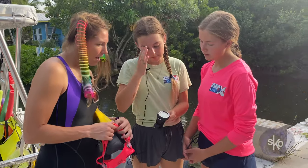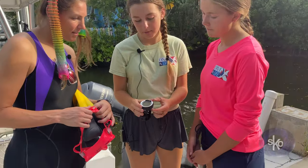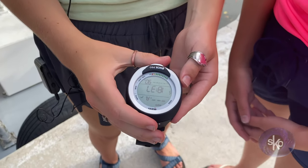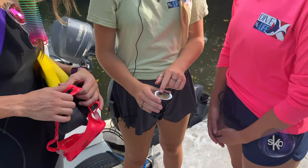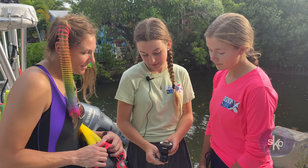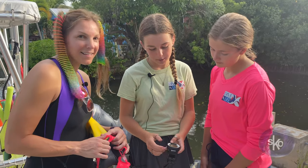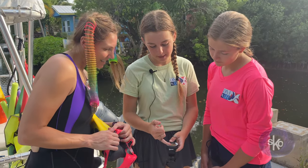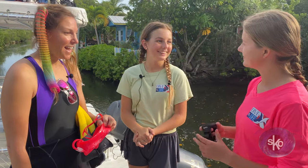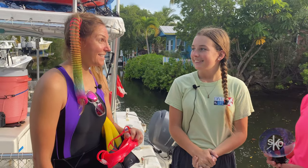So on the Mara's Puck Pro, there's just one button. On some computers, they have more, but for this one, all you have to do is click it and it's on. It'll tell you the time. We have it set in 24-hour time. So right now it is 6:37, and it'll also give you other information about your depth, surface interval time, and the temperature outside. I think we're ready to go scuba diving.